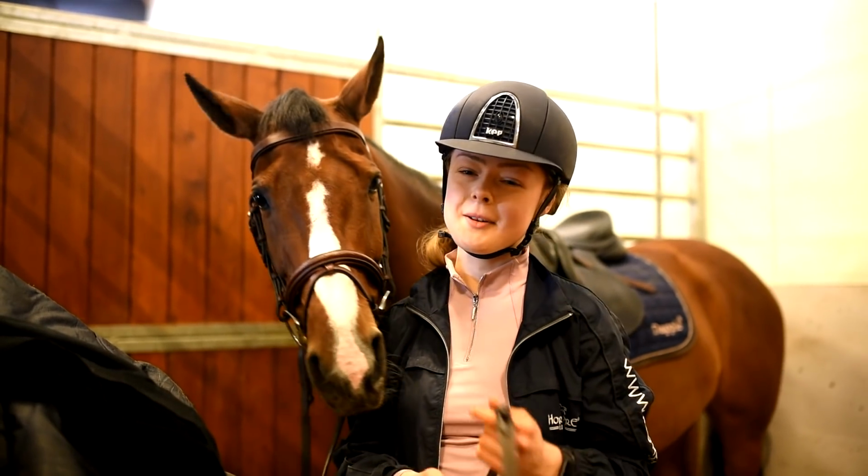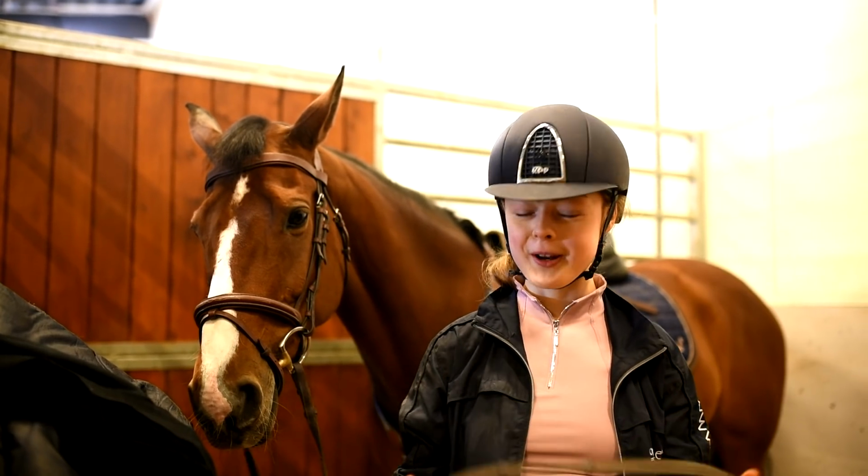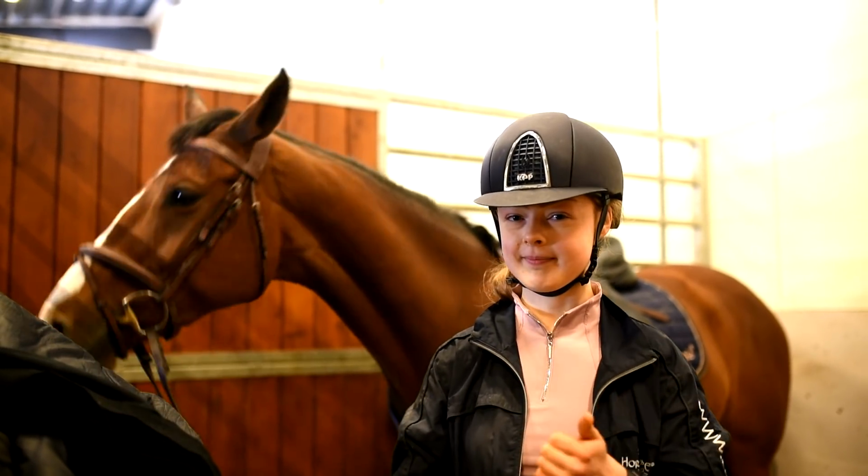Then we are all packed up and ready to go out, and we have like an hour before we are riding, but we are also building the course, so out we go.